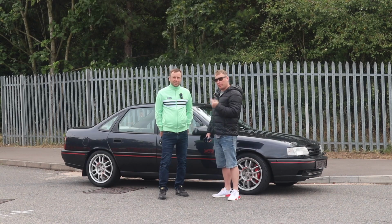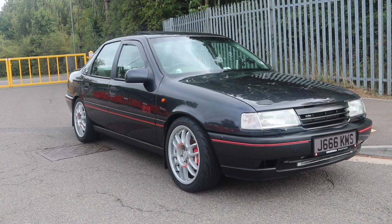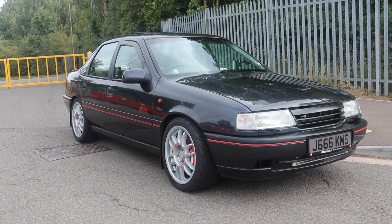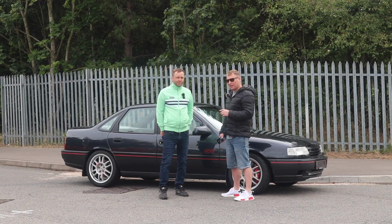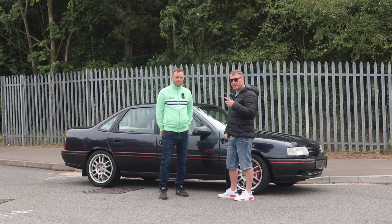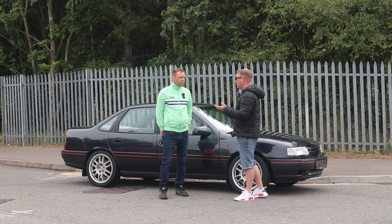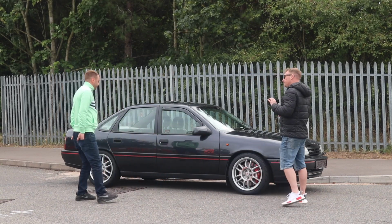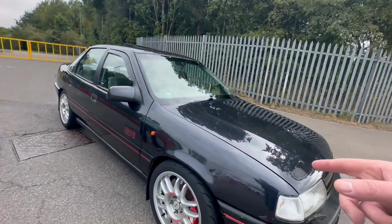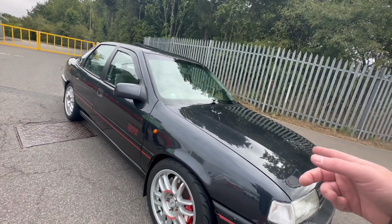I've come to meet Kirk with his Cavalier SRI Mark III. This is one of my absolute favourite cars, and I've been trying to meet up with Kirk for quite a while now to get your car on the channel, haven't we? We've finally managed it. Now this is a bit special. This is a genuine Cavalier SRI. Yeah, genuine saloon, pre-facelift. It is packing a Saab B204 engine under the bonnet, isn't it?